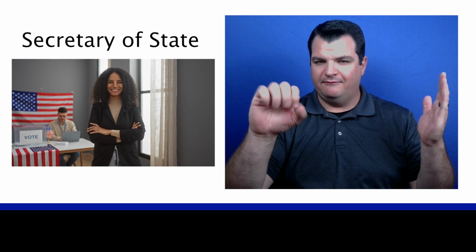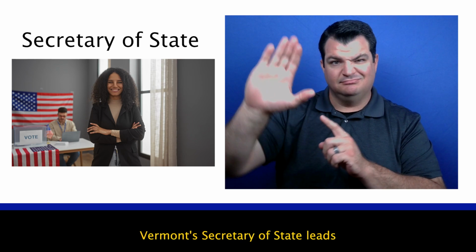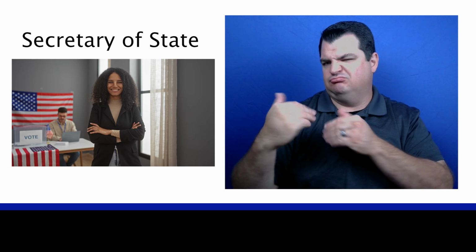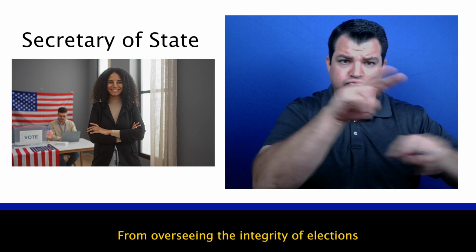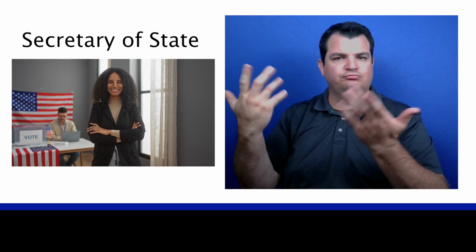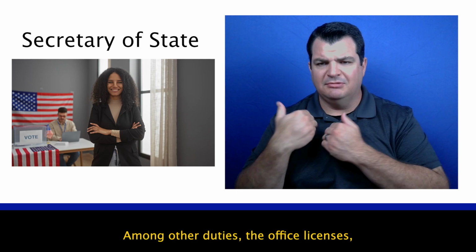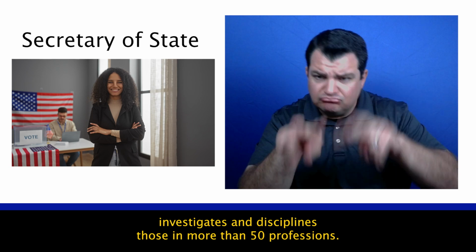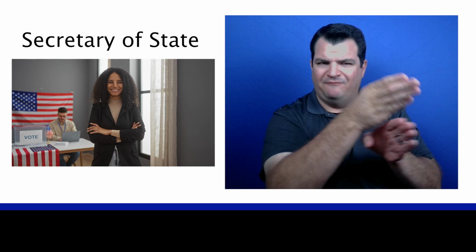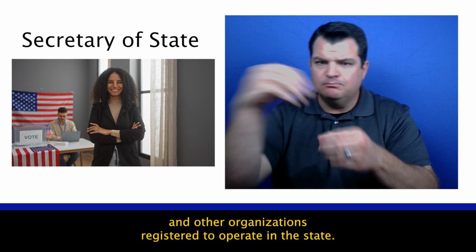Secretary of State. Vermont's Secretary of State leads a team tasked with a wide range of essential administrative functions, from overseeing the integrity of elections to maintaining the state's historical records. Among other duties, the office licenses, investigates, and disciplines those in more than 50 professions. It maintains records on businesses and other organizations registered to operate in the state.